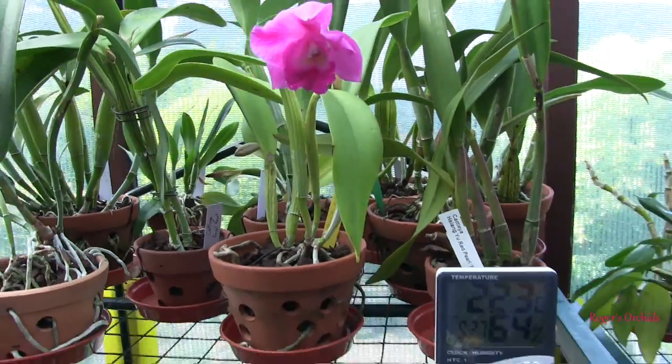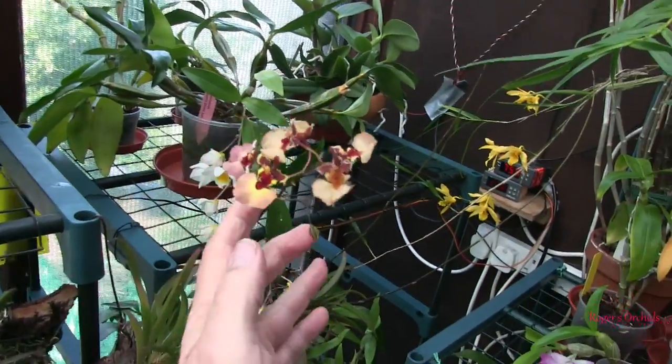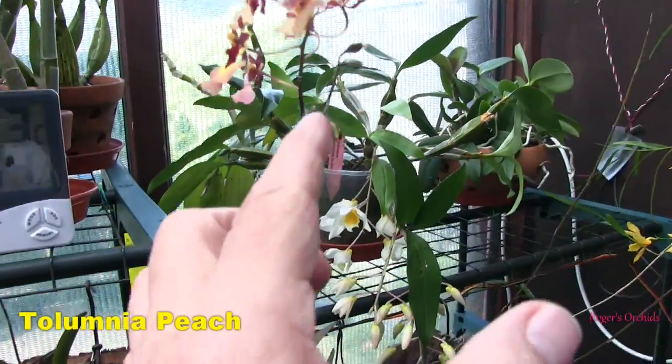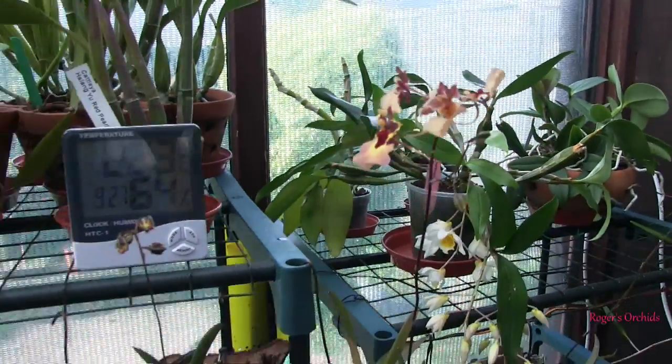And then we'll come along the Tolumnias. Some of these are going at the moment, and I'll have to put pop-ups for these because they're all over the place. These blooms have gone now, but yet again it's branching, so we've got more to come, but that really has gone, this one.